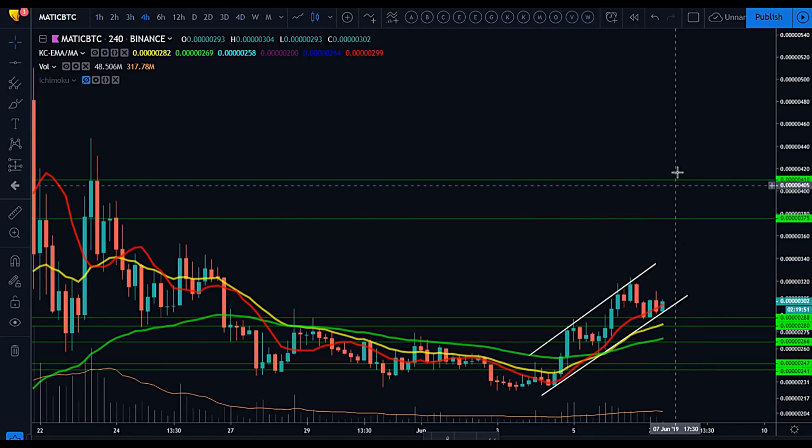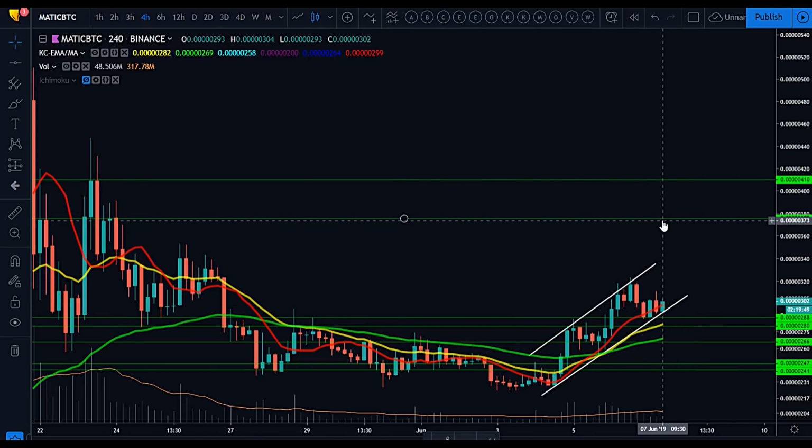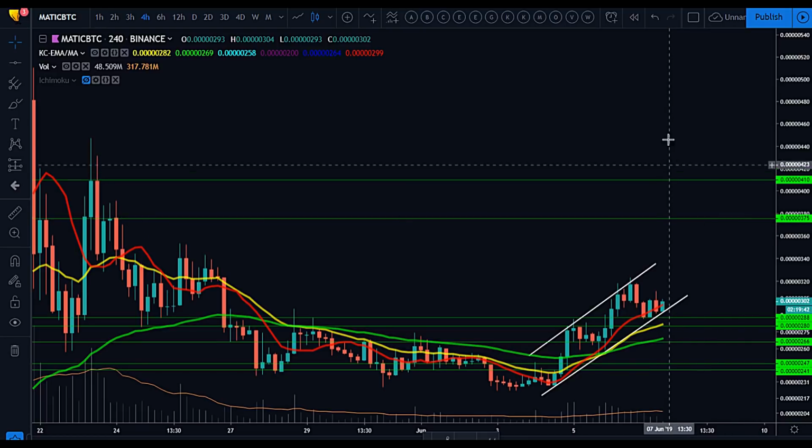But if this moves forward, right? This moves up. This could move all the way up to 273 without facing too much resistance. Just keep that in mind, right? Okay, so anything else? Yeah, RVN. I want to talk about RVN.